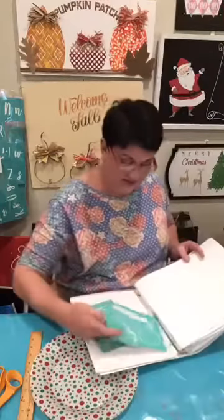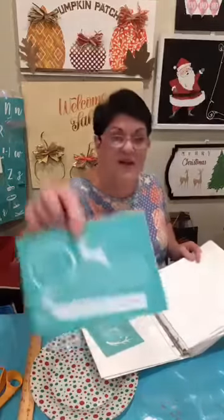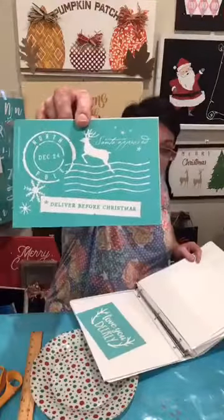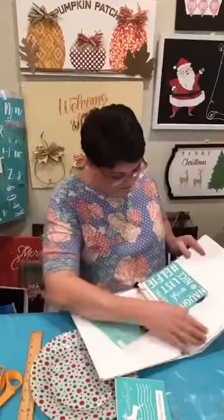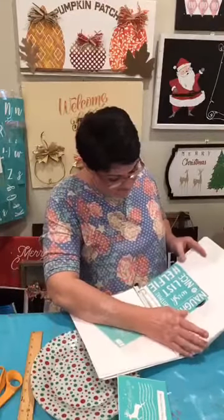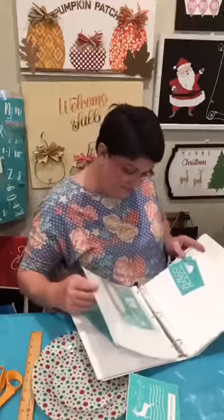This is a cute transfer too. I haven't used this one on anything yet. I actually forgot that I had it. Maybe I did. It's got sparkly on it. So there's that one, Postmark. That's a super cute one. I have Elfie, Nice, Wishlist, Christmas, Naughty.